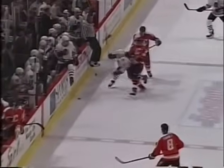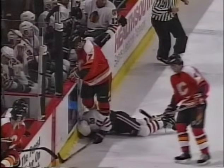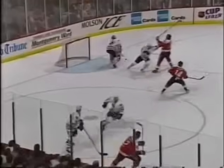Big body check here on Chance. Look how he prepares himself, but Huscroft simply out-muscles and crushes Chance. Now Chelios is on his way in after that body check. Huscroft gets 2 minutes for roughing here, but watch Chelios. He's coming in pretty darn quick, and if I'm Huscroft, sorry, I'm going to do the same thing.